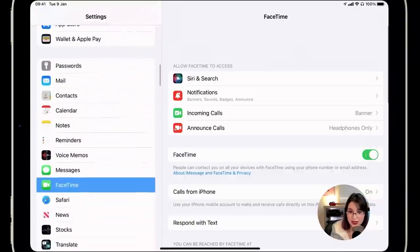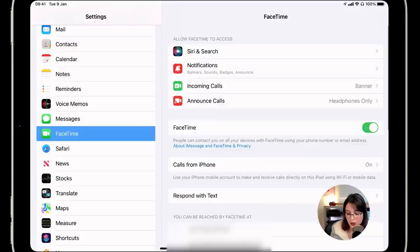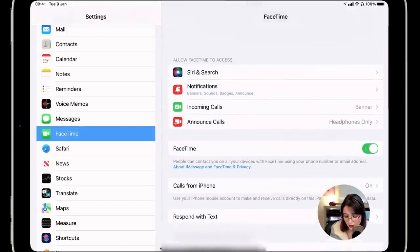But if you go into the FaceTime settings, first of all, you can see quite a few different options related to FaceTime, whether or not how incoming calls are presented and so on and so forth. But there's also an option for calls from iPhone. And if you tap on that, that's where you can toggle it on and off. But unfortunately, there don't appear to be a lot of other options, which is a real shame. And I would really like to see this improve.